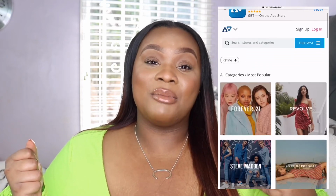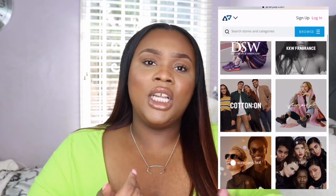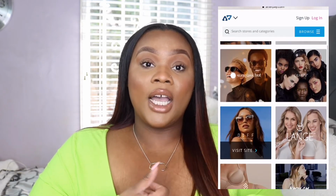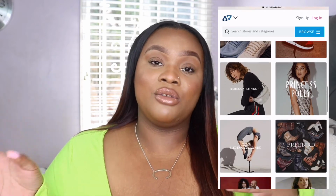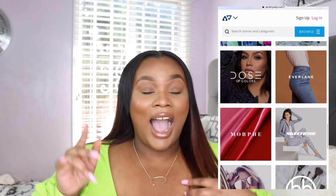And they have huge retailers on there that work with them. They have Morphe, Dose of Colors, KKW Beauty, Curvy Sense, Forever 21, Misguided, Boohoo, just a whole lot of retailers that you wouldn't even think use Afterpay. So that's really cool, just a little tip. I'm putting y'all on right now. I'm giving y'all the hookup, okay? So I'm gonna link all of that down below so you guys can save some money.